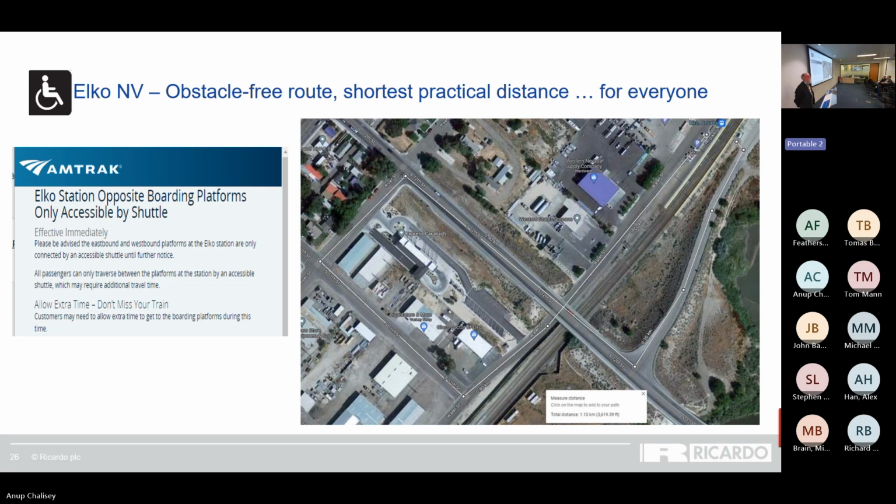At one stage, what this replaced was an arrangement with taxis. Because otherwise, the only level route between the two platforms is to come down here, go over there, round there, down there, and along there. So if you leave your car on one side and catch the train, you've got an interesting exercise on the other side, which is why Amtrak's got this arrangement.